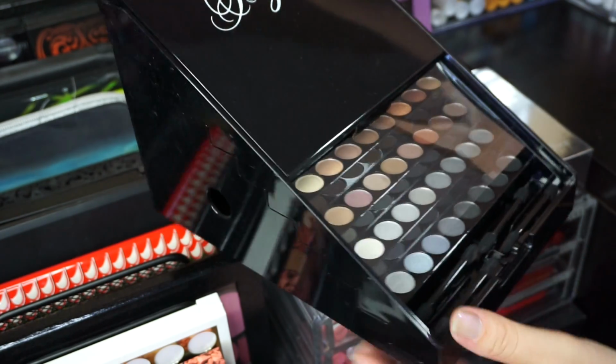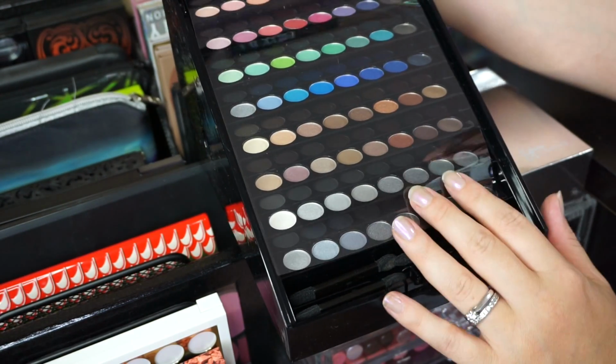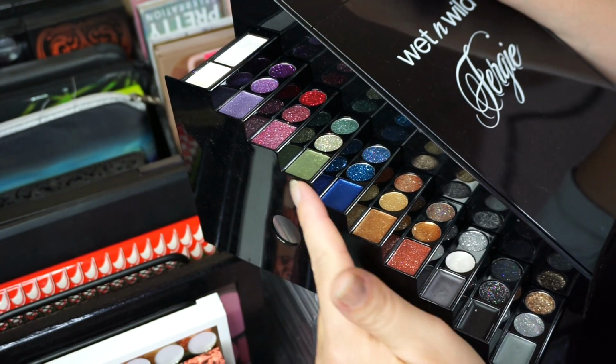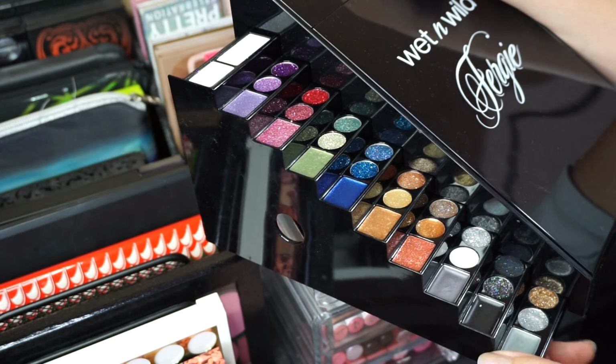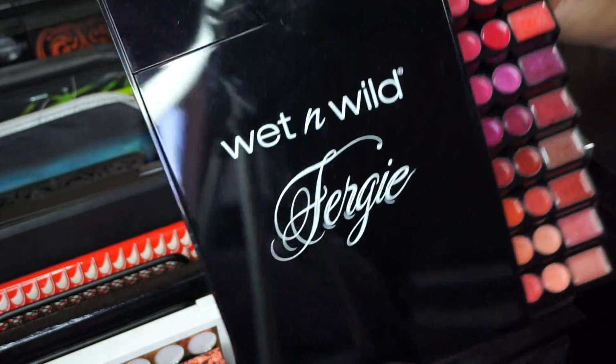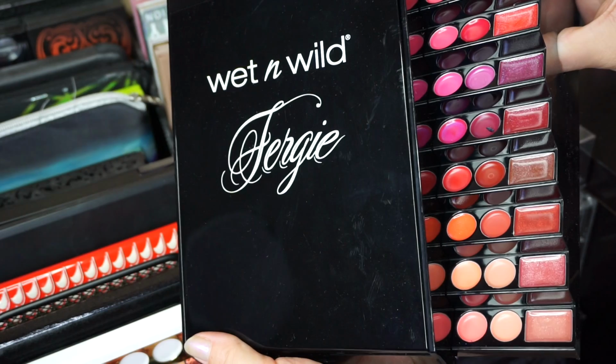This was a Fergie holiday thing that came out. It has all of these shadows here, and then on the sides of it you have tons of different glitters and pressed pigments that are over here. That is all of your lip products that you have over here.